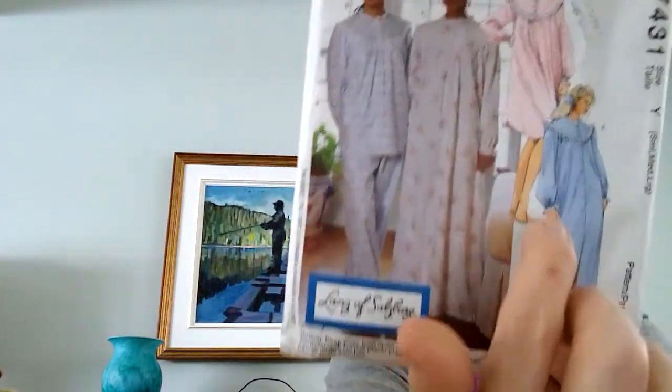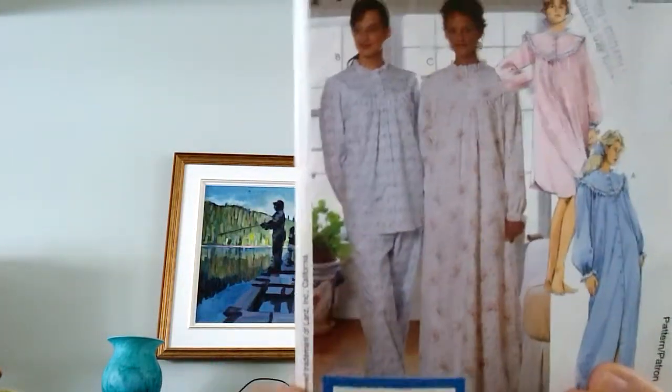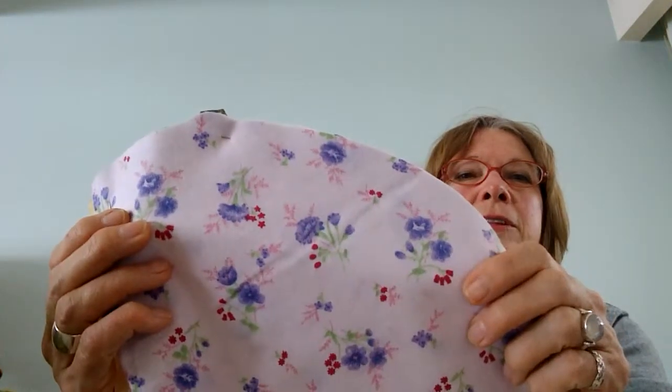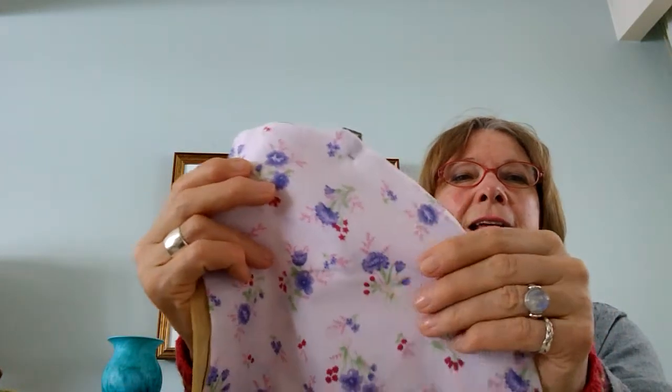So I've got this vintage pattern of one of the nightgowns that I'm hoping to make. I'm not going to put the lace in, but it's going to be one of those nightgowns that you can put on and feel very warm. I remember good fond memories of nursing babies and Christmas mornings wearing this kind of a nightgown. So I thought I would give it a try. So I've chosen a flannelette that I'm going to use for that. And yeah, so it's nice and soft. So I'll be busy doing that.